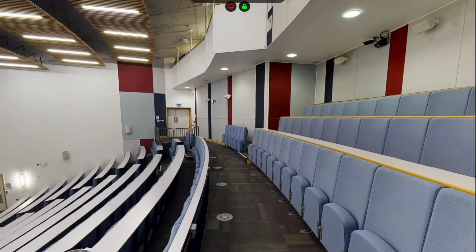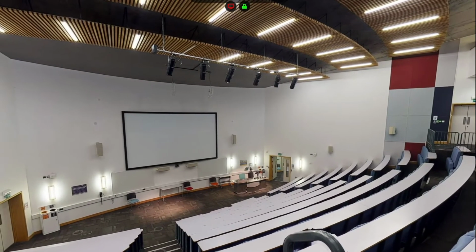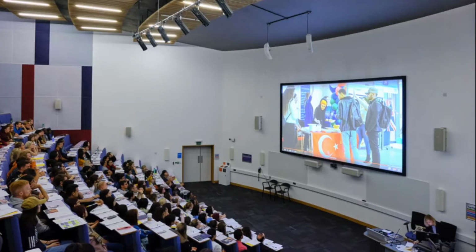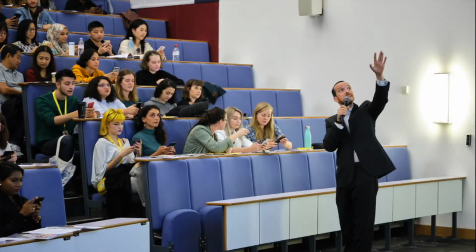Here you'll be able to see Lab 026, which is the biggest lecture theatre that we have on campus. It has around 400 seats, and obviously when things are a little bit different, this would be filled with loads of students, and you'd have your lecturer at the front, who would deliver a 1 to 2 hour lecture on all your course content or your module content.